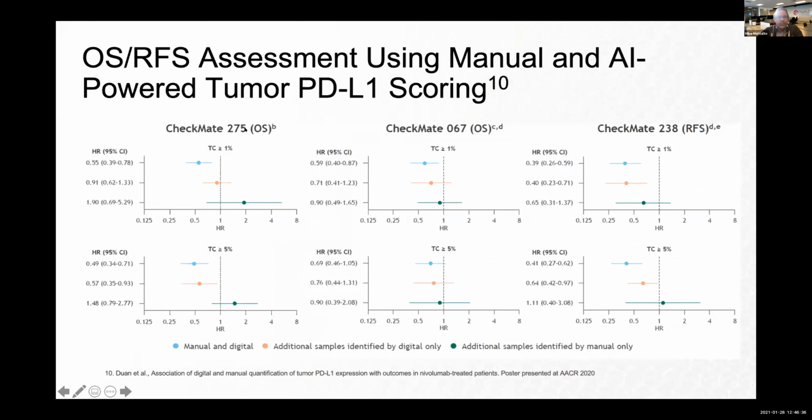So you can see, for example, in CheckMate 275, for overall survival, a strong association of the PD-L1 positive populations with overall survival. The middle bar here, the point estimate in orange, are patients who were negative who became positive. So you can see that they're trending more in most cases toward a positive association of overall survival or progression-free survival, kind of indicating that this patient population is likely to contain lots of responders. And in fact, when we ran the whole trial as if this was the test, we saw really no changes in the significance of the trial outcomes.